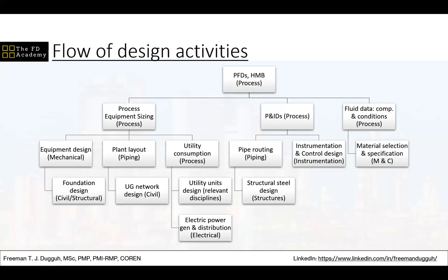And different companies have different names. An engineering manager in one place can be senior project engineer in another place, or a senior project coordinator or something like that. The terminologies might vary, but the important thing is that there is somebody, whether you call that person an engineering manager or a project engineer or a project coordinator or anything you can come up with, whose job is to coordinate the flow of deliverables from one discipline to another. Again, I am talking from what I consider to be a standard way of doing things. I cannot talk on behalf of every company.